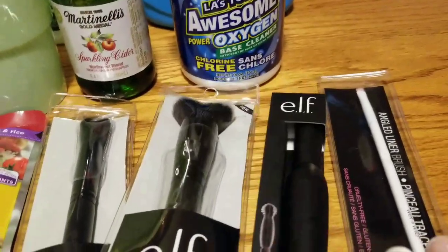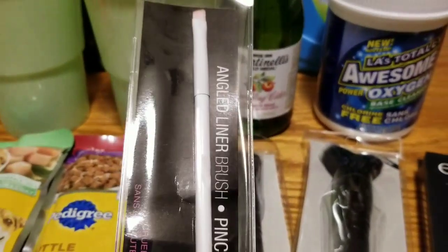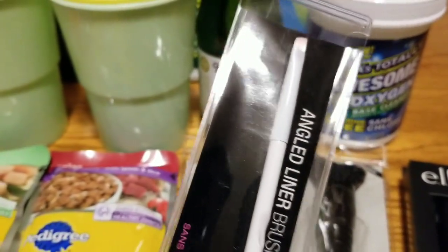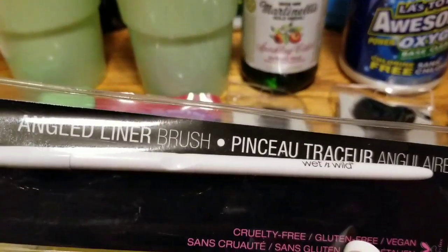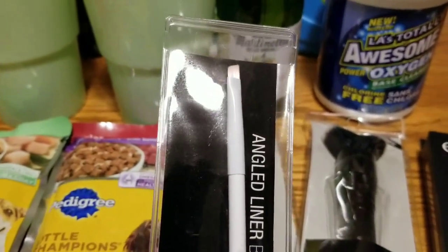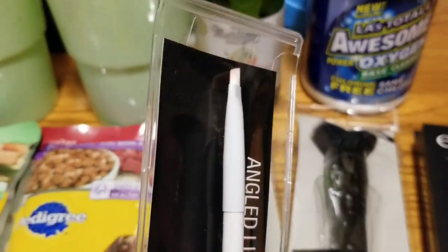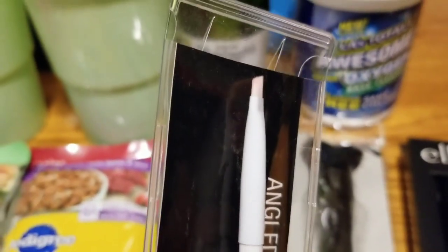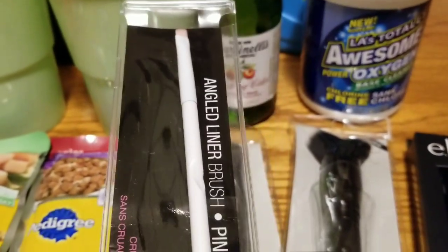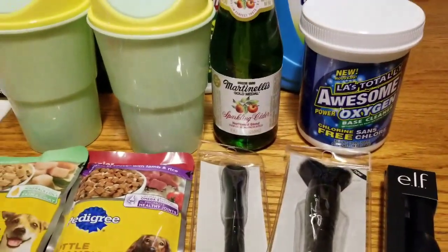And then I did grab one of these Wet n Wild brushes that we've all seen before, but I grabbed it because I love this. I'm giving myself a home pedicure, and I love this angled liner brush, guys, for taking the nail polish off my toes or hands if I use nail polish, because I don't get a ton on my toes or my nails, but it's nice to have this little angle. It gets just saturated enough to take the nail polish off without ruining your nails. So I absolutely love this angled brush for that purpose.